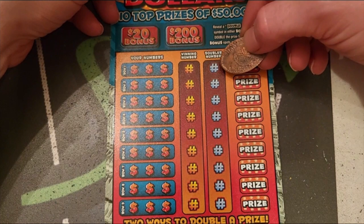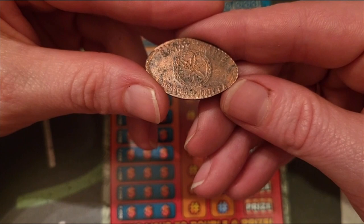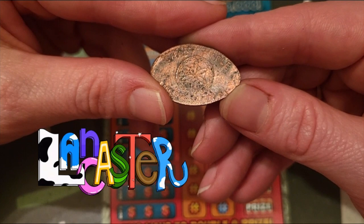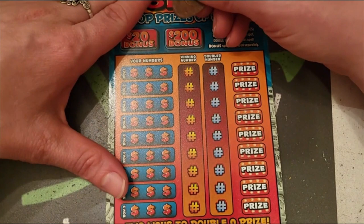Alrighty, what's our elongated penny today? We got Shady Maple, Lancaster County, PA. So we got a little Pennsylvania coin here. Very nice. It kind of looks like a sand dollar. I'm not sure what that's supposed to be with it being Shady Maple. I'm not sure. Either way, it's cool. Alrighty. So, let's see what we can get.